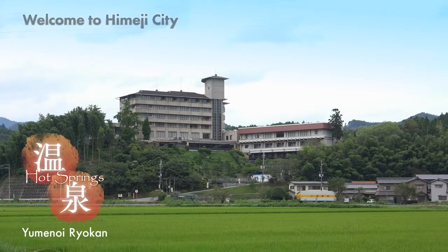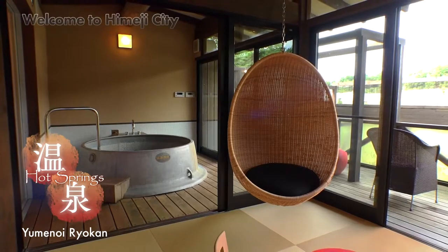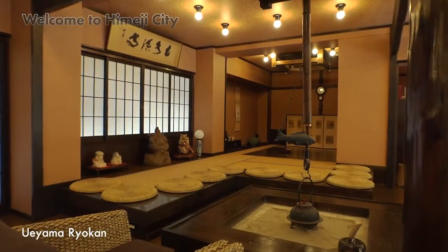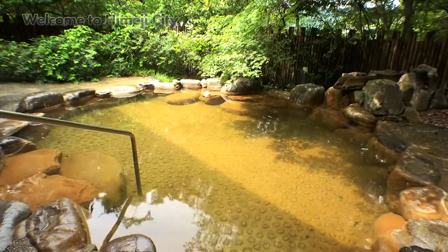In Himeji city, there is a hot spring resort with a history that goes back to ancient times. Also known as Himeji no Okuzashiki, Shiota Hot Spring is the perfect place to relax and escape the bustle and stresses of daily life.